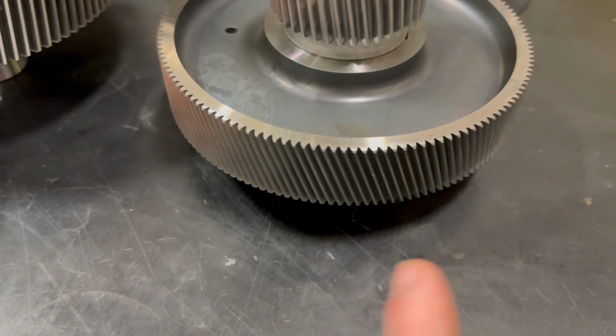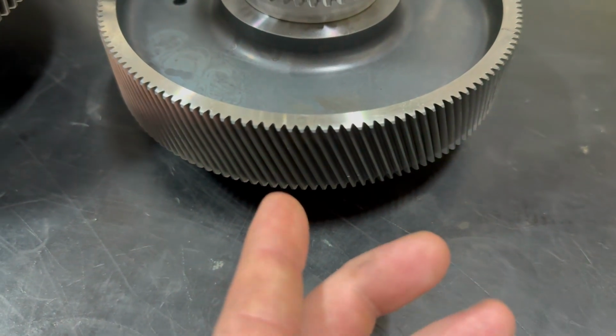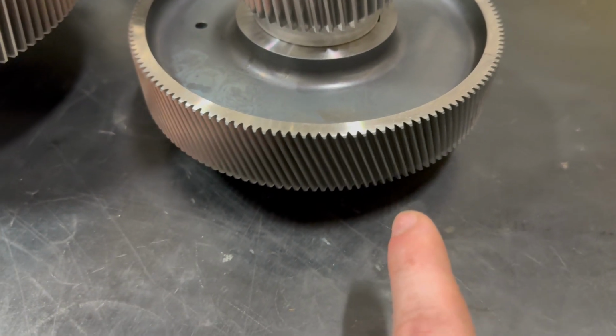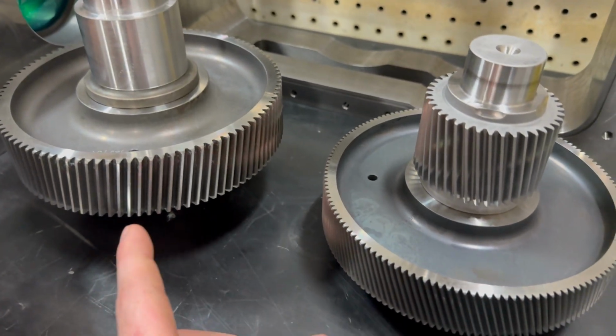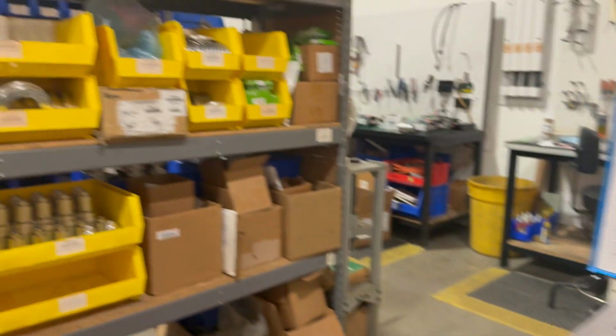But I just wanted to show, instead of the gears being cut straight up and down, they're cut at a slight angle, a helix, and that's what makes them helical cut versus straight cut. The advantage of having the helical cut is it doesn't make near as much noise during operation as a set of straight cut gears. So yeah, I just wanted to show that one over here.